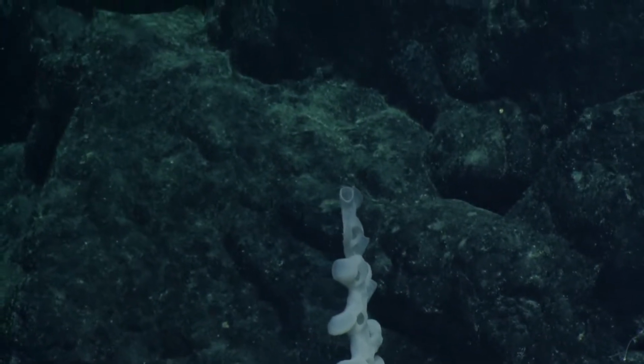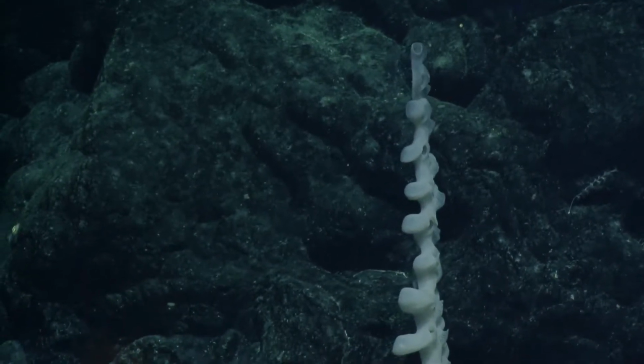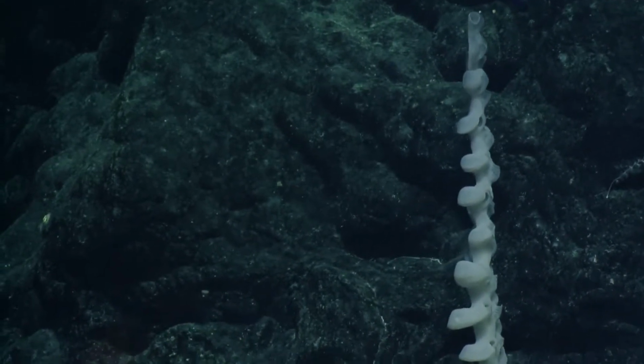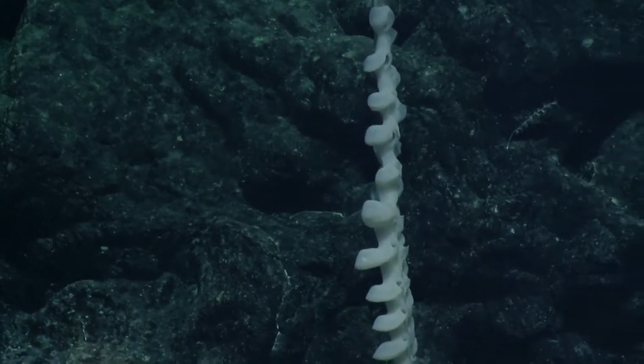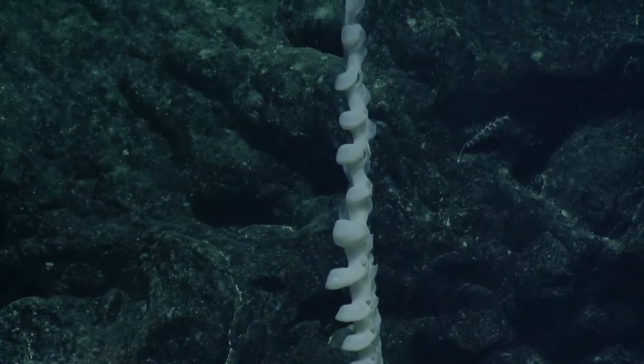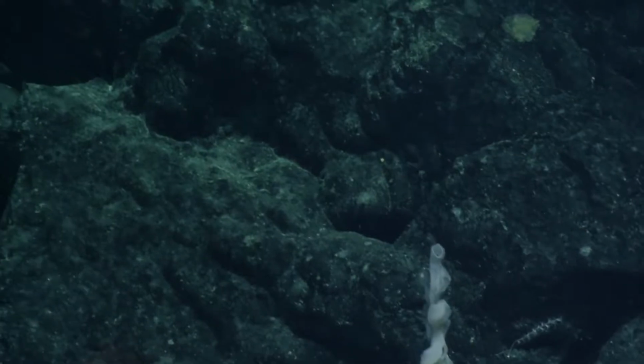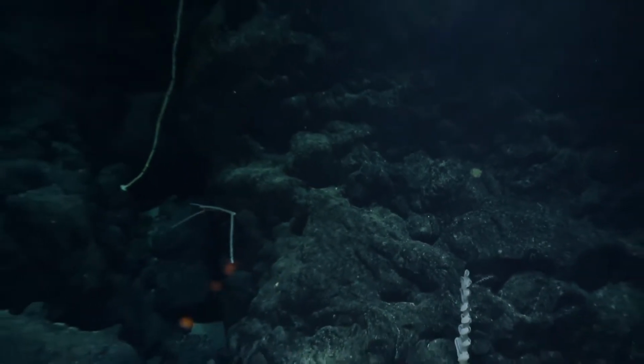Beautiful. This is clearly in the family Pharidae for sure. But interesting to get sort of a life stage here that you don't often see. Yeah, I've never seen this. Haven't seen this stage of them before. I've always seen them when they're either dead or they have the arms fully grown out.